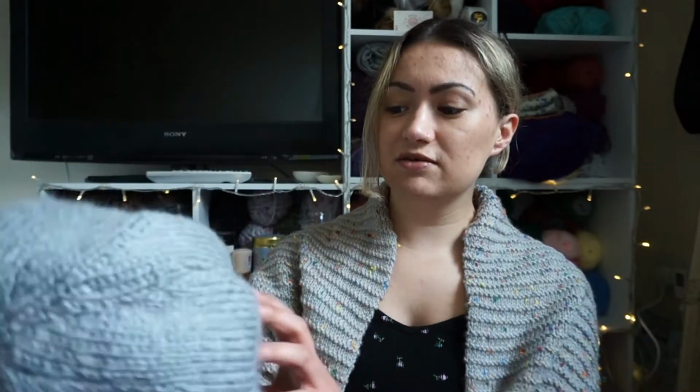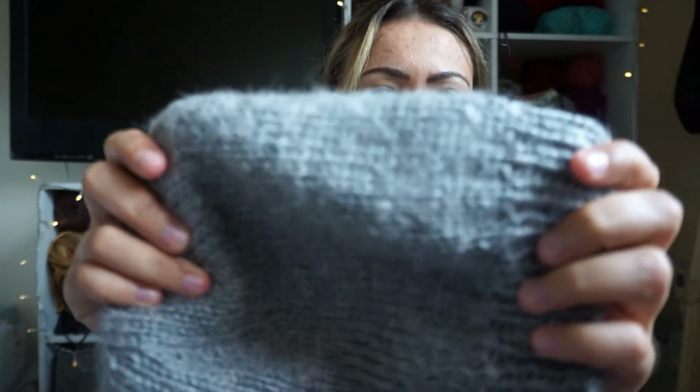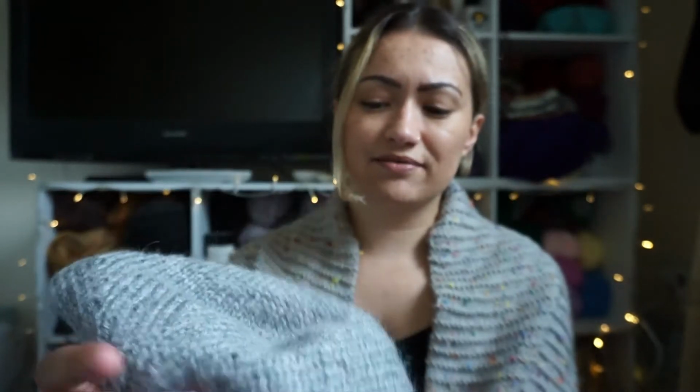Really simple to knit. Didn't take me too long either. It's knitted flat, so you seam it at the end. You can sort of tell where I've seamed it there. These are actually going to be going onto my Etsy. This is the first one I finished. I'm currently making another one, and I'm hoping to sell quite a few on my Etsy. I feel like people might warm to these because of the mohair. So that is the only finished object that I have today.